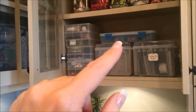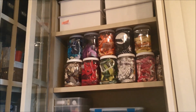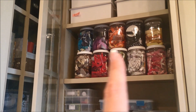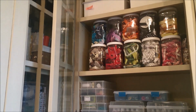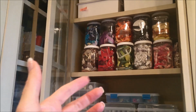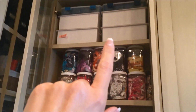This is a container that holds all my flair. These are a bunch of jars of ribbon scraps. I have another place where I store my ribbon rolls, but these are just the lengths of ribbon. Behind there are just some more random supplies like a jar of binder rings and a ribbon iron from Pebbles from way back in the day, a ribbon bow maker, just kind of some tools that go along with that, but that I don't pull down very often.